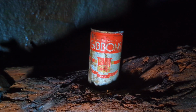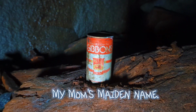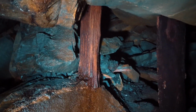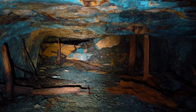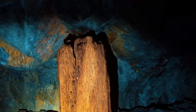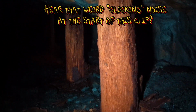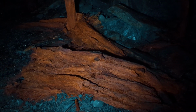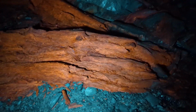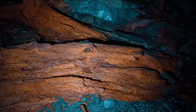Oh, man. Wow. My grandfather's last name, Gibbons. Check that out. What is going on with that timber? It's on the ground. Oh, man. That is like the fattest timber for real. This is the corpse of a huge mine timber. That's what happens to them in the end. R.I.P. Rest in peace.